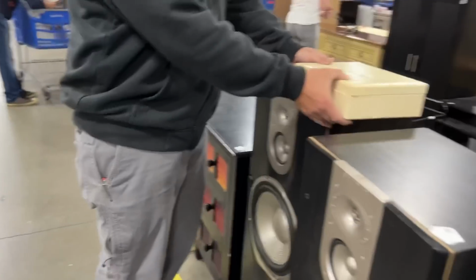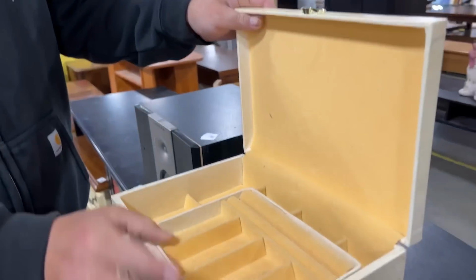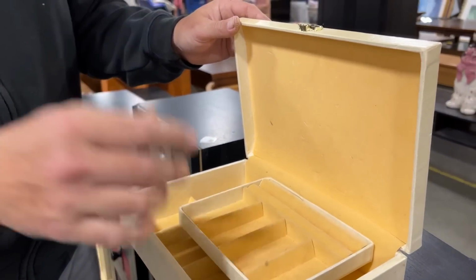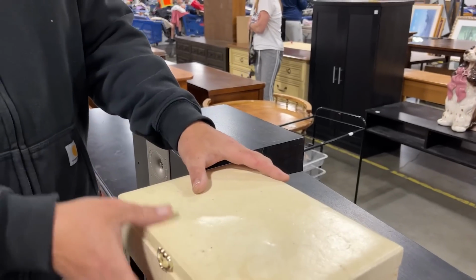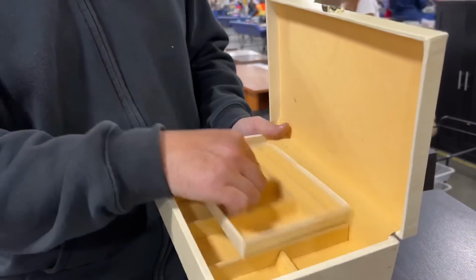Yeah. Oh, and do you want this Buxton vintage jewelry box? That's cool. Remember, I sold one before? Yeah, that's nice. It needs to be cleaned up, but I just don't know if it's missing something. Do you think it's supposed to just sit there like that? I'm not sure.